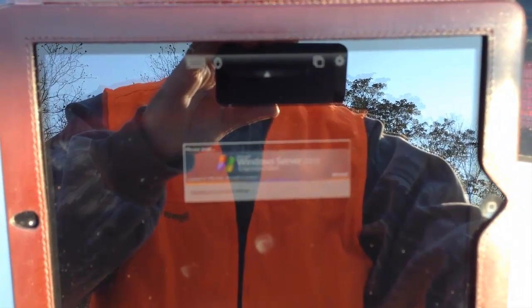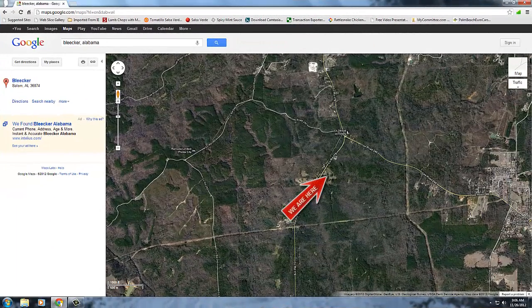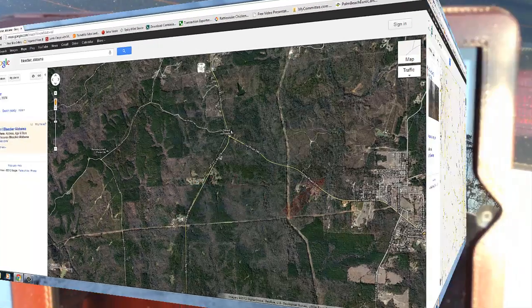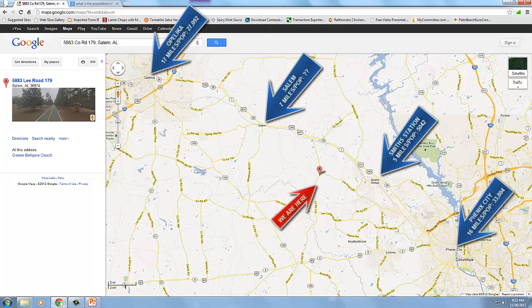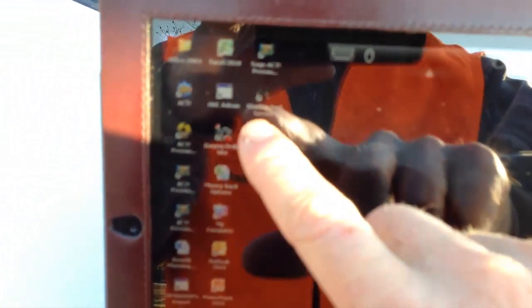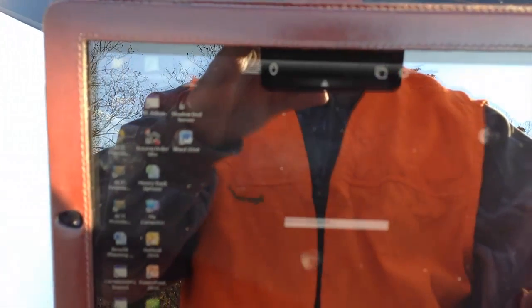in rural Alabama. If you want to look it up on the map, it's Bleecker, Alabama. I'm not even sure that shows up on Google. The next town up is Salem, Alabama, and the next town the opposite direction is Smiths, Alabama. So we're right in between those two. If you want to look those two up on Google, you can see where we're at and how rural this really is. Okay, there's my desktop. It's a Windows desktop. You can see Word, and I just launched it. I've got Act on here, and I've got QuickBooks. I'll open up QuickBooks. You can see how responsive that is.